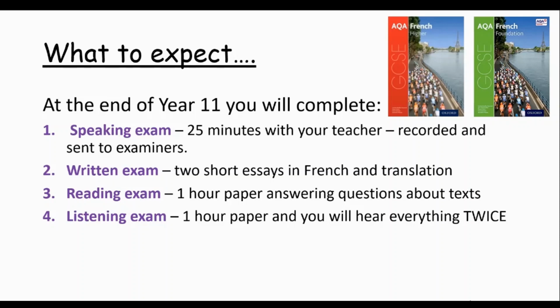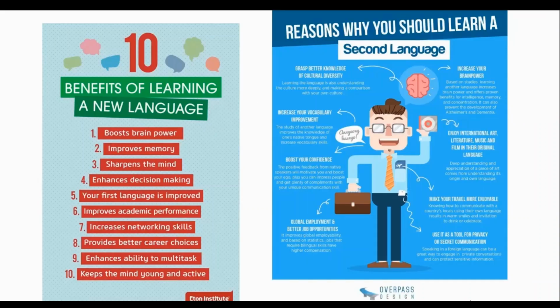You build it up, you build that skill. So yes, there are 4 exams, but by that point, in the end of year 11, you will be fully prepared to take all of those exams. People get scared about the speaking exam, but like I said, you'll be very ready by that point.